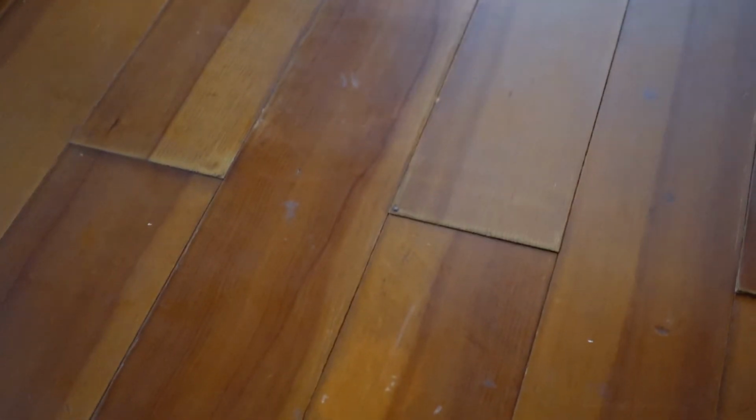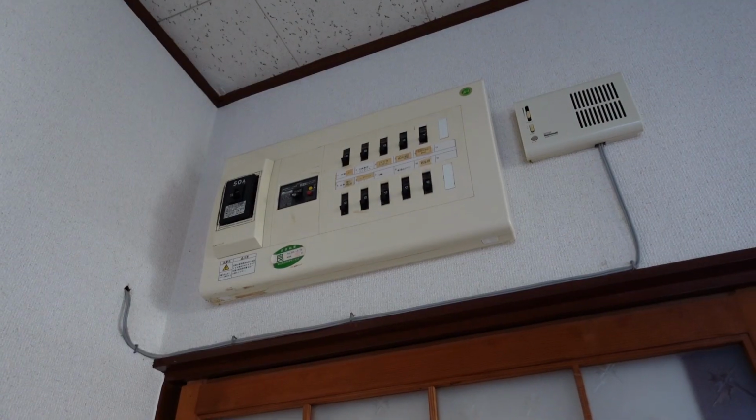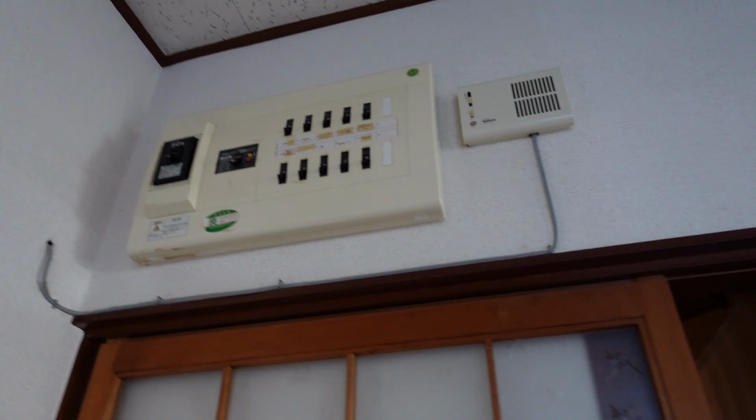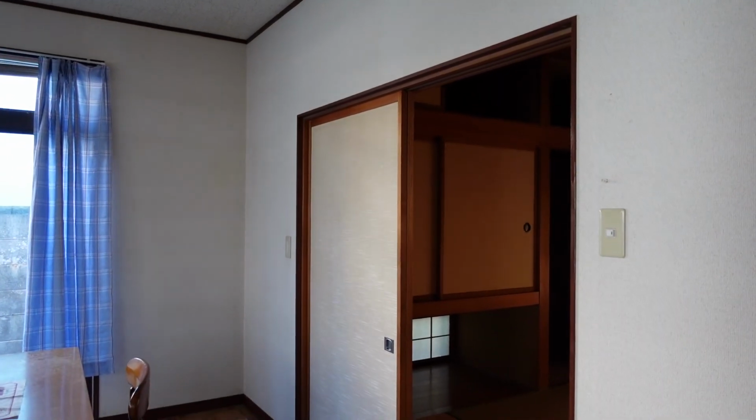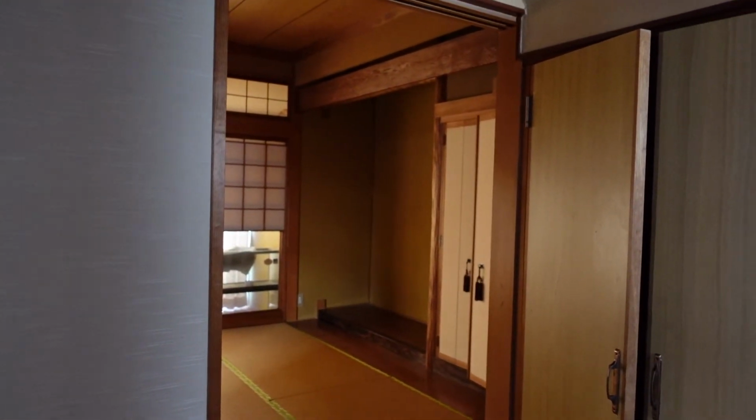So the floor is coming up. Here you can see the flooring's messed up. It could be just the flooring coming up, or if underneath is bad, I wouldn't know until you lifted it up and took a look. But the kitchen countertops were relatively high, which is good. It didn't look bad. Overall, it's not a bad little house.